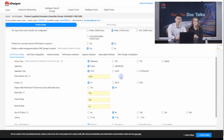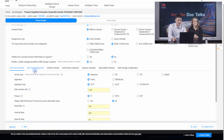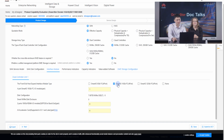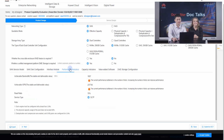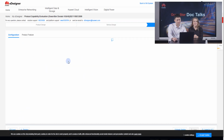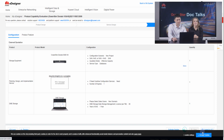Set the disk configuration, including the disk type, RAID type, and the disk quantity. Then you can obtain the available capacity provided by a storage system. Configure interface modules and enter the type and the pair number of interface modules, the number of disk enclosures, and the pair number of backend interface modules. Click Performance Indicators to view the service model performance, including bandwidth and IOPS provided by the storage array for customers. Click Next to complete the design and export the product list. The exported file shows the product configuration, service model, and performance indicators, as well as the visualized 2D configuration diagram.